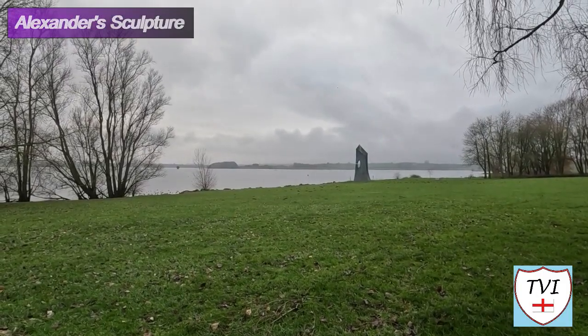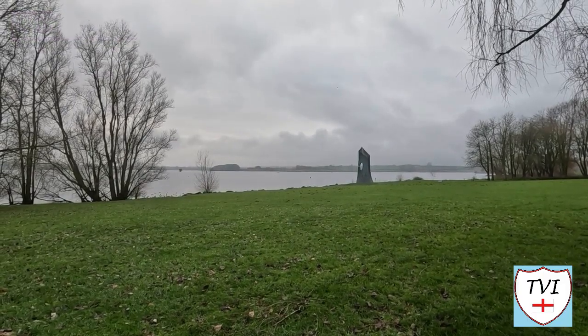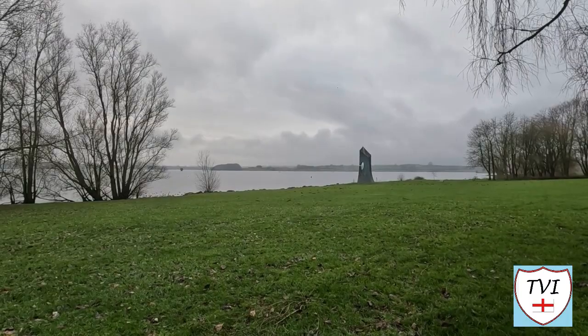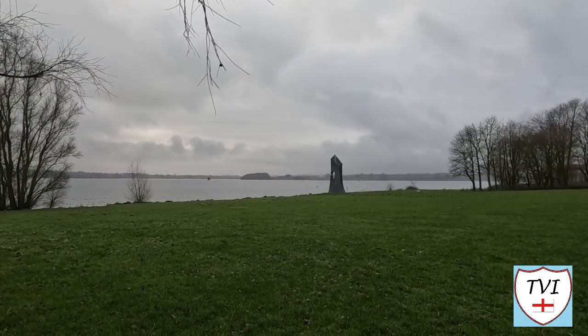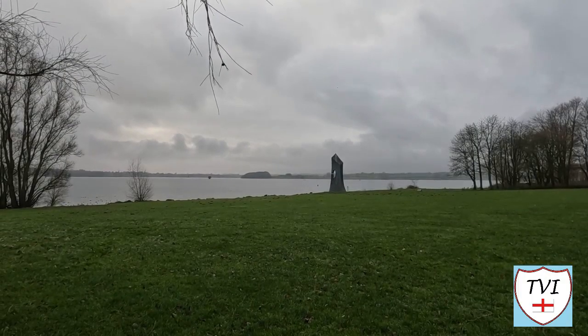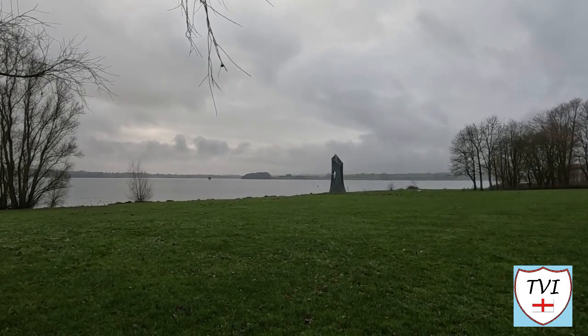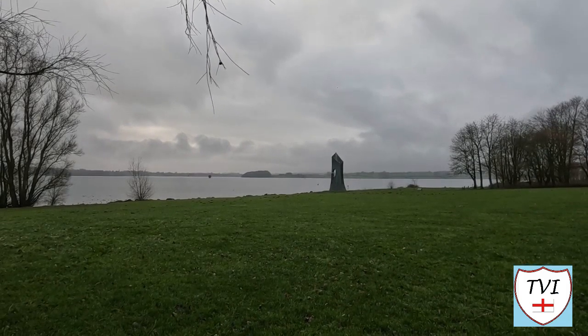In 1979, the International Arts Foundation commissioned a sculptor by the name of Alexander to produce a large-scale monument for Rutland Water. The cost was £50,000 and the site was chosen by the landscape artist who designed the reservoir. It was cast in London and was, at the time, the largest bronze sculpture ever commissioned in Britain. There's been a few more since then, though.